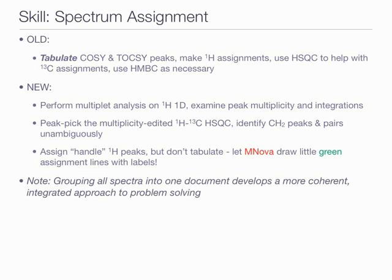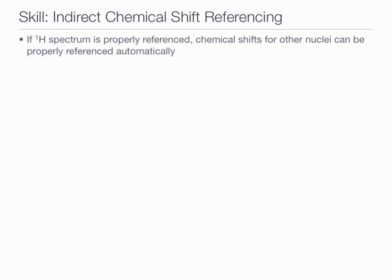So we've been shifting these modes. We've got the old way of analyzing this data, with our COSY, TOCSY, and a lot of tabulation, and now basically the first step in how these students learn to perform their analysis is to perform your multiplet analysis. That'll automatically get a lot of integrations. It'll get your splitting patterns. It'll do all kinds of different things for you. Then you go straight to your HSQC, you identify your methylenes, and you do all these different things that have traditionally made a lot of sense, but it's a lot easier now that they've been using the software tool.